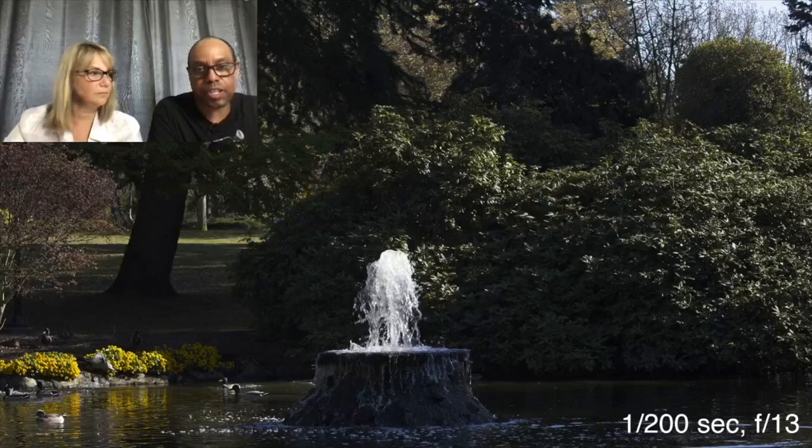I actually found that location the last time that we were there. I got into the little creek area and there was a little bit of an overhang. I cut that off because it was kind of a visual thing, but it was just a different angle. Now here we have just a regular shot done at 1/200, and then of course I'm sitting at f/13 here. Now we're going to actually.